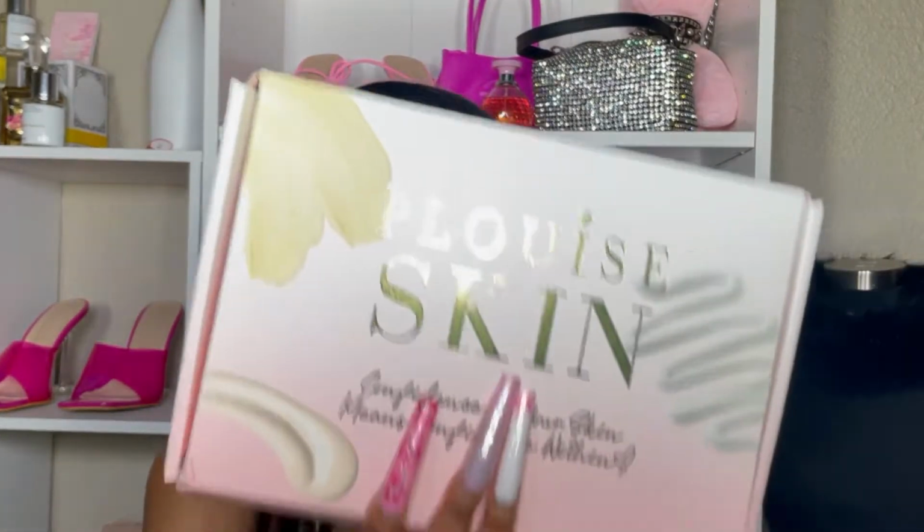I follow Beats by Deb on TikTok, Instagram, and everything else, and I saw her use some Plouise Base as a concealer and an eyeshadow base. I've been wanting to try this Plouise for quite some time, so I finally ordered some, and now we're gonna get into it. I'm gonna open it and show you guys what I got, and then we're gonna use the products, and I'm gonna let you guys know what I think.